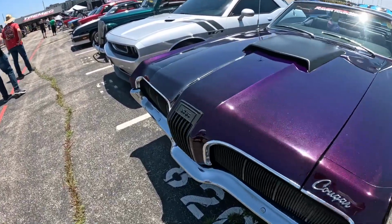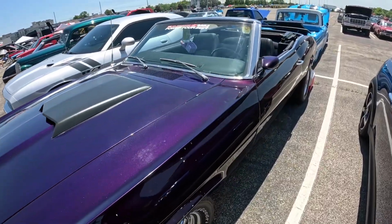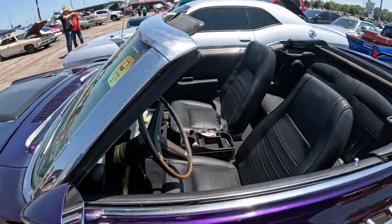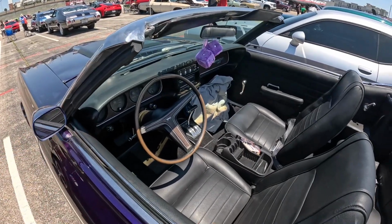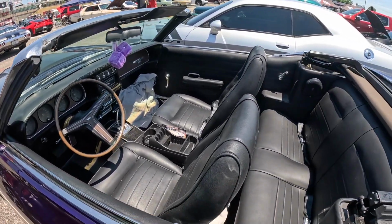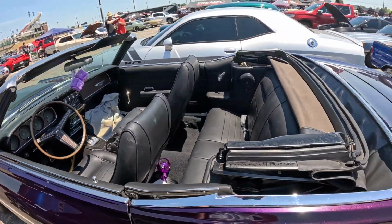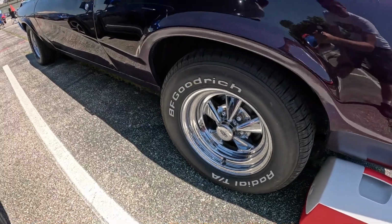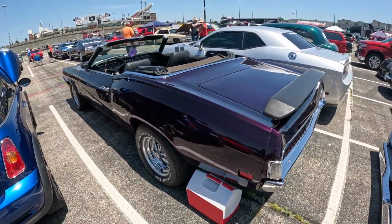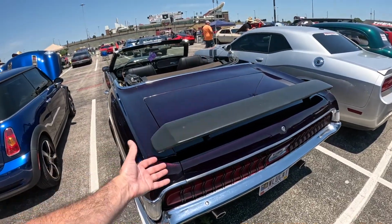And this is the XR7 Mercury Cougar. And it's a drop top. And it kind of looks, you know, period correct. Doesn't have a whole lot of modern conveniences. They added a little takeoff cup holder in there. And it's got the Kragar wheels, which were popular back in the day and still popular to this day. And a nice blacked out spoiler.